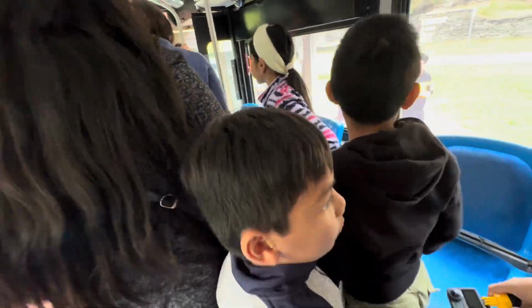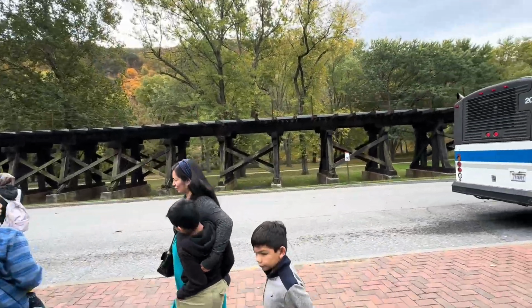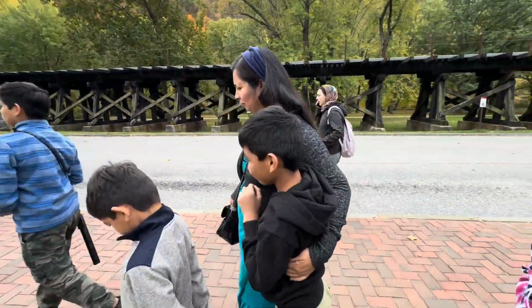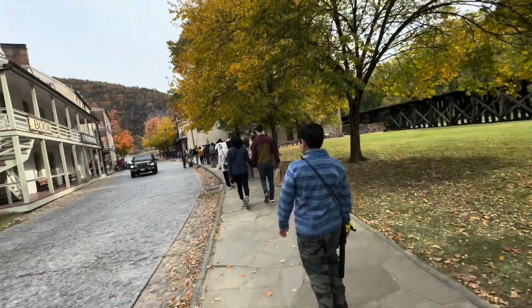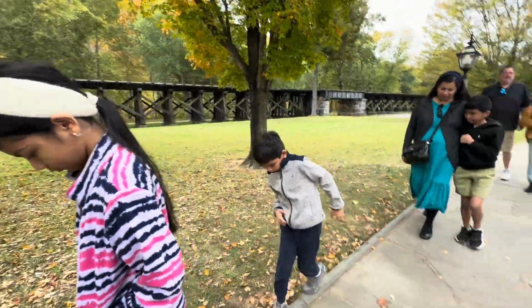Okay, we're here at Harper's Ferry. Look at the original railroads from the 1800s. There's the town. We're going to check out the buildings, the quarters, stores, maybe museums.